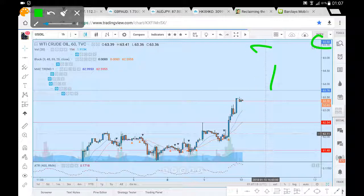The very next level marked out here on the chart is 65.60. So 200 or so cents away, or $2 away. So we'll see how prices react above 63.76, where we do test for support before further upside continuation.